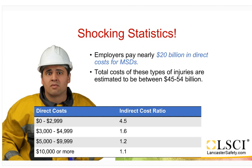The direct costs of an injury include things such as the medical expenses, workers' compensation, and legal expenses relating to the musculoskeletal disorder. Indirect costs, on the other hand, are often forgotten about. These costs include training, replacement employees, loss of productivity, damaged equipment and property, and other issues such as lower employee morale and absenteeism, which can continue to affect you and your company further down the line.